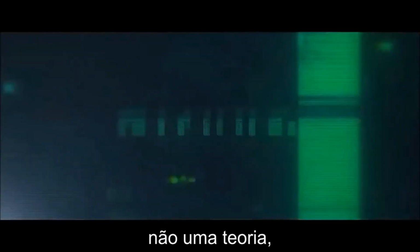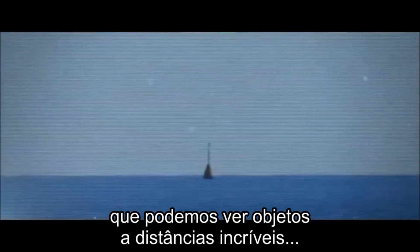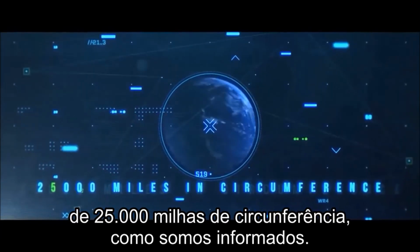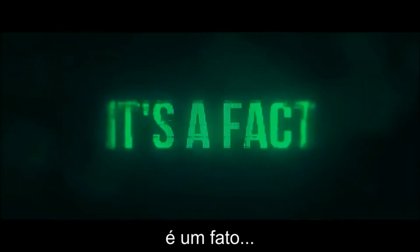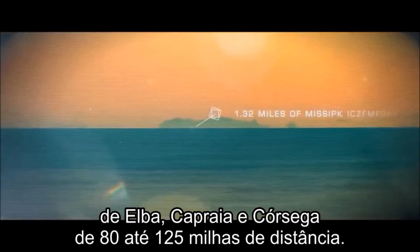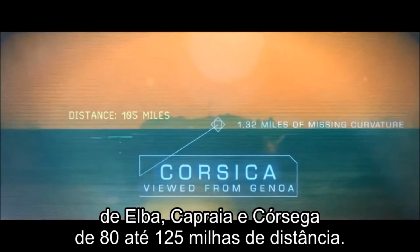It is a fact, not a theory, that we are able to observe objects at incredibly long distances, far beyond what would be possible if Earth were a globe 25,000 miles in circumference, as we're told. For example, it is a fact that in Genoa, Italy, from just above sea level, it is possible to see the distant islands of Elba, Caprea, and Corsica 80 to 125 miles away.